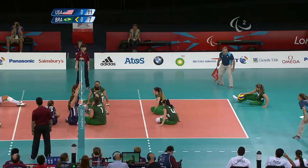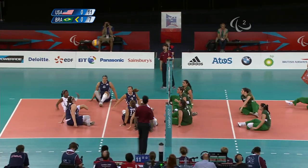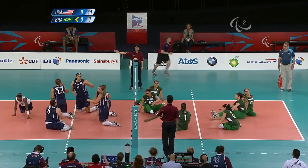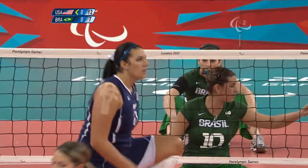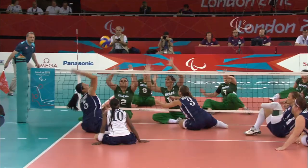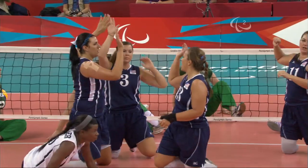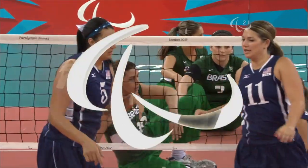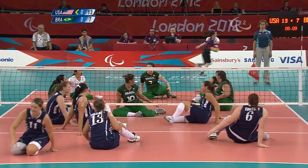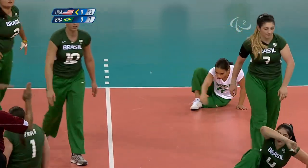So number 9 is Gianni Battista. She serves. It's a lovely piece of play from the Americans. One of the biggest players in sitting volleyball for 5, Jeff Owen. So the United States proving to be a very tight outfit. So we'll have another timeout.